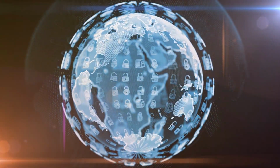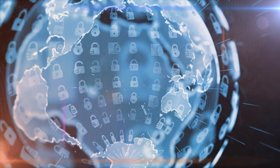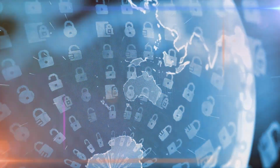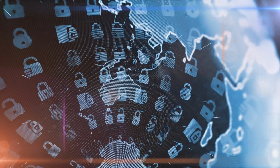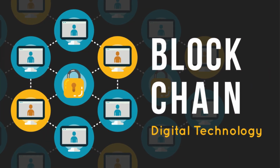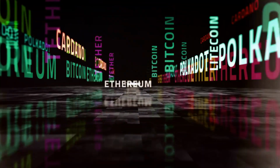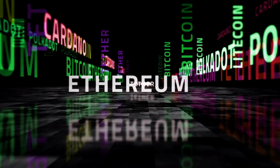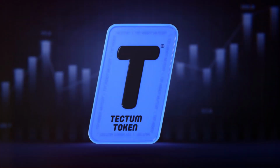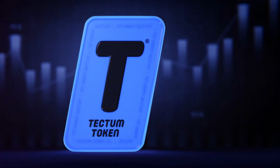The question is, why should you care about Tectum? The answer lies in its potential to revolutionize crypto transactions. Tectum is a trailblazer, offering an unprecedented blend of speed, security, and scalability in the crypto world. Imagine making transactions in a blink of an eye without compromising security. That's Tectum for you. Moreover, its scalability is a game changer. As the crypto market expands, scalability issues can bottleneck growth. But Tectum, with its cutting-edge technology, ensures smooth sailing even when transaction volumes soar.